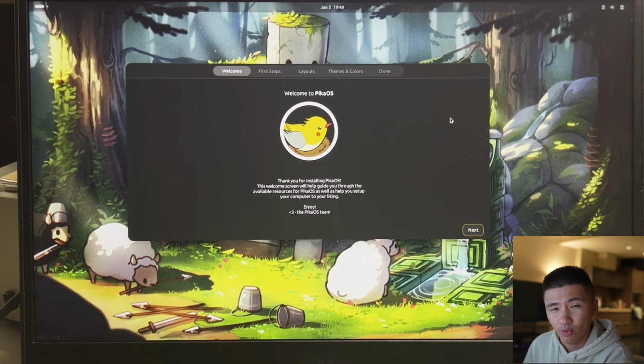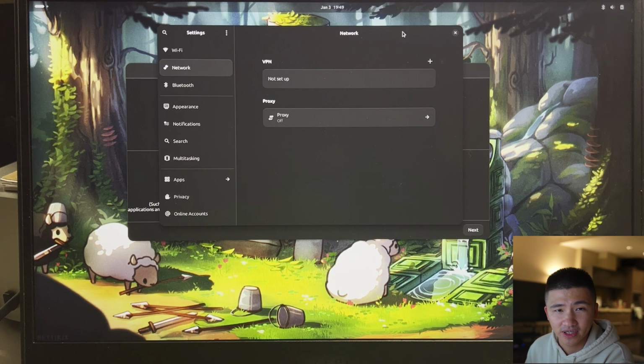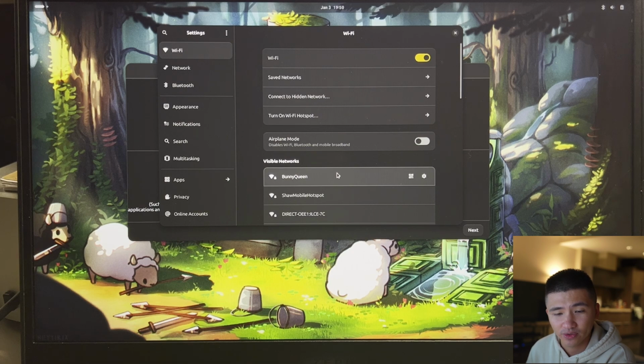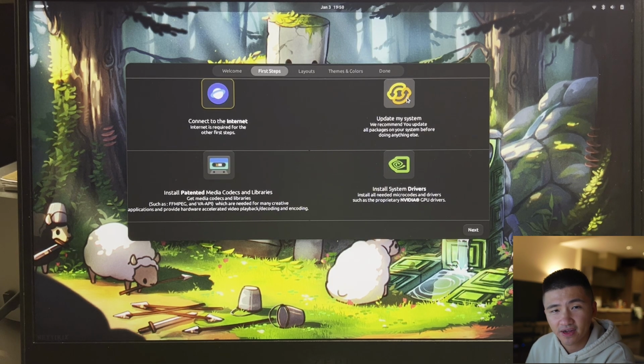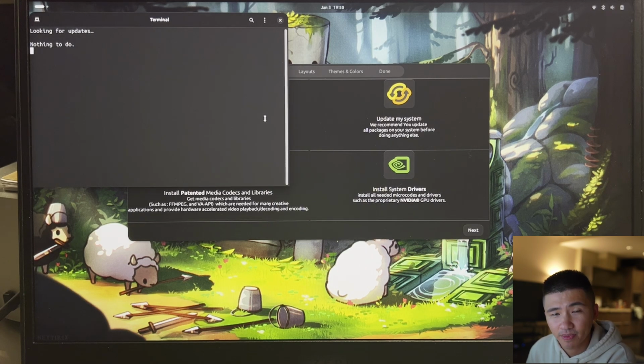And now there is a welcome guide. Let's go through that. The first button is connect to internet. But the thing is that this laptop is using Wi-Fi instead of wired internet. It doesn't go to the Wi-Fi page automatically, so I have to go there and do the connection. The second button is to update the system. I'll try that and see how it goes. And this button also pops up with flatpak updates.